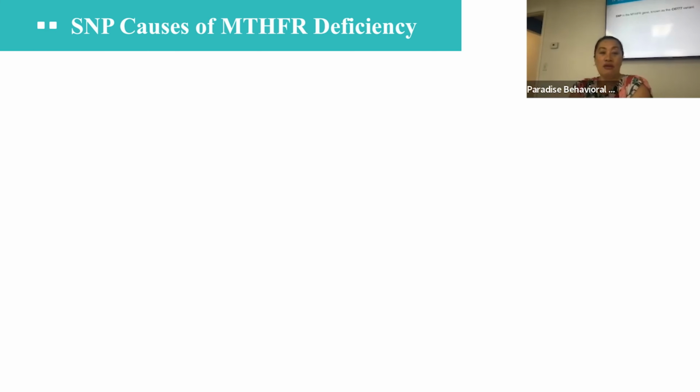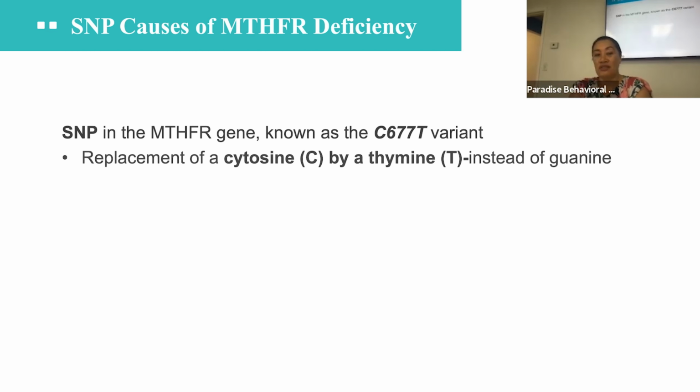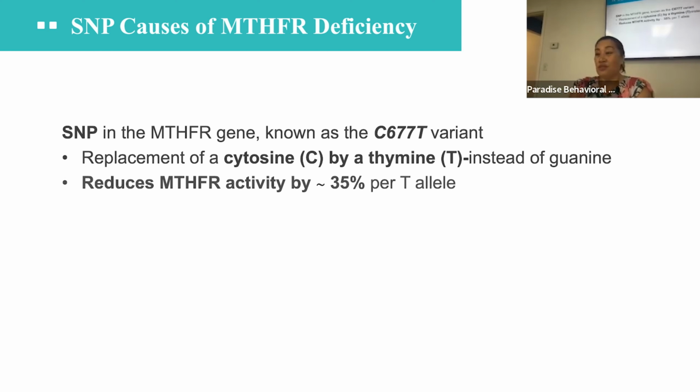Let's talk about the SNP and MTHFR gene, known as the most common one that we see, the 677T variant. We replace cytosine with thymine instead of guanine. So instead of CG, CT. It reduces the activity by 35% because of the T allele.